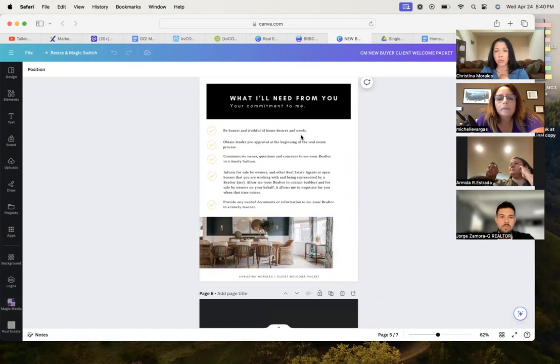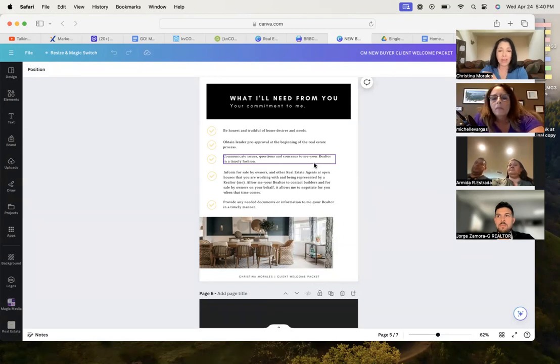I want them to be honest and truthful of their home desires and needs. I want them to obtain a lender pre-approval at the beginning of the real estate process. I want them to communicate any issues, questions, and concerns to me in a timely manner. Or, if I need to change this because it says you're a realtor. Inform for sale by owners and other real estate agents at open houses that you're working with and being represented by me. That's a really key thing that I can't mention enough.